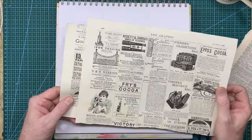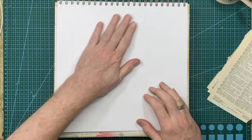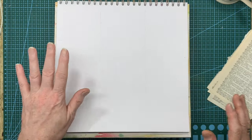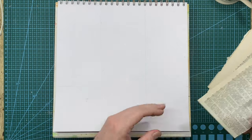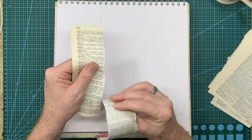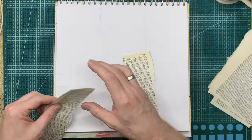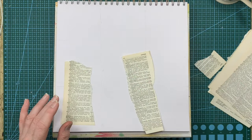Okay, so what I'm going to try and do, the page is going to be done in kind of two halves. There'll be a top and a bottom. So yeah, we're going to ignore that background there. But what I want to try and do is build up some layers on the page, but I don't want to glue everything down. I want there to be movement in the paper. So what I'm going to do is create some strips like so, about half and half-ish, I think.